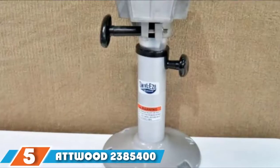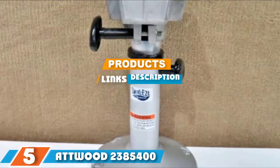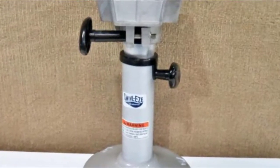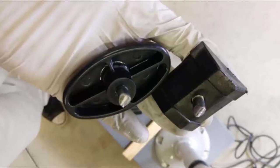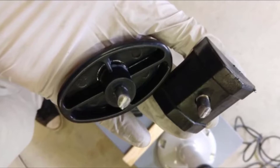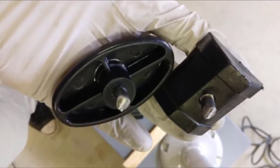The number 5 position is held by Attwood 2385-400 Swivl-Eze Boat Seat Pedestal. This adjustable pedestal is a worthwhile investment because it is functional yet reasonably priced. You can count on this model if you value reliability and comfort the most. This version comes with a 3x8-inch satin anodized post welded to the base for extra durability. It locks surely into place.